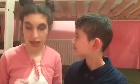What's the hint? Contour. I'll give you the hint. Use it on your cheeks, somewhere around your cheeks, and it's supposed to make your face look slimmer. Not on your cheeks only, but everywhere.